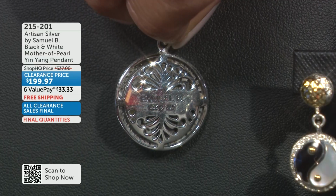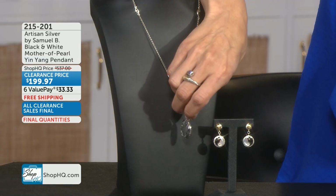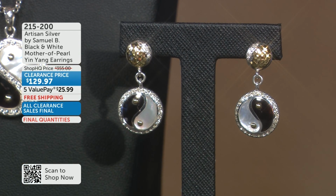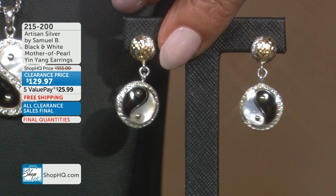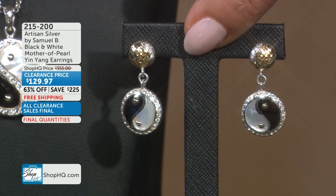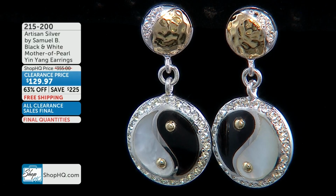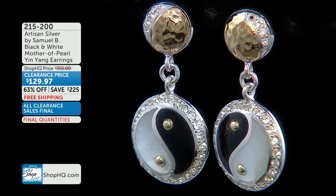Look at this, it looks like the Royal Ballet collection. I mean, this is beautiful. There are matching earrings. So the necklace, 62% off. I have one dozen forever, final quantity. The earrings, 63% off at only $129. Wow. And I have about 15 pair. So the necklace is $199, the earrings are $129.